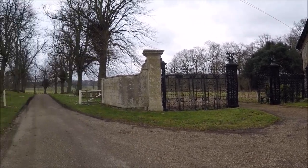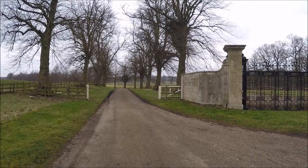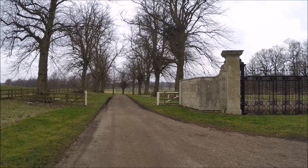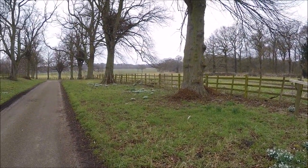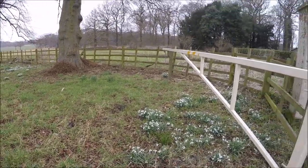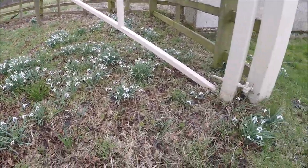And I think we're going to go down this path. My sat nav says I'm on the right route, and let's show you all these little snowdrops. Look at all these snowdrops. Some more down there. Really nice. I can get you a bit closer to that without falling off my bike. Hang on, this will be it.